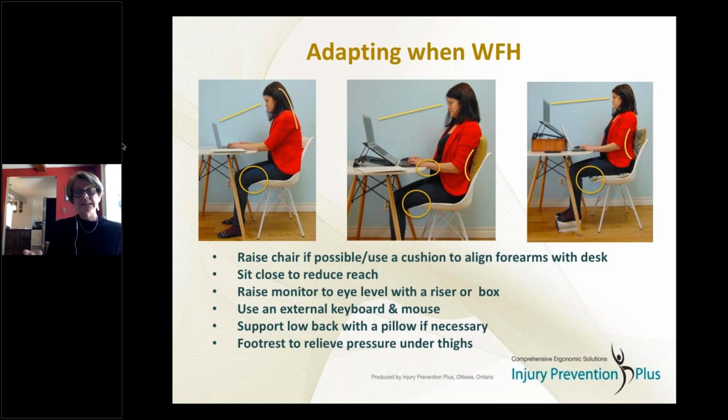And then on the last image on the right, you'll see that she's taken a box and used the riser and the box, and sometimes that is required if you've got a longer torso. So she's got the screen at a better height. She's now put something under her feet to take away the pressure point. So it could be a footrest, could be a box, could be a stack of books, can be anything that's going to give you the height to get the pressure off under your thigh.